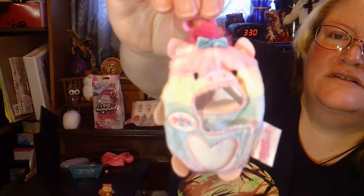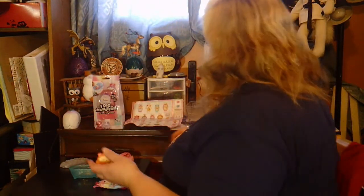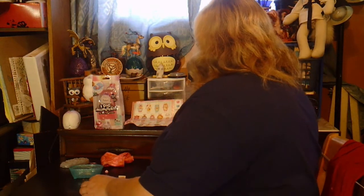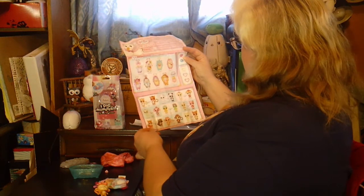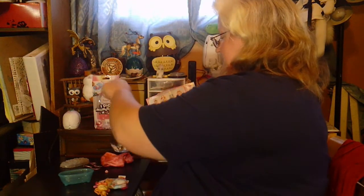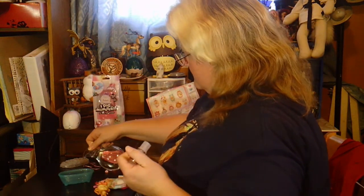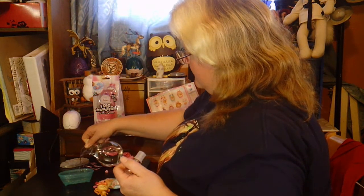There is the unicorn, front and back. Now, this little monkey is supposed to change colors. And it says cold water, I believe. And water for color change surprise. Okay. Here's my water. Watch me make a mess. Bath time, baby. Don't drown.